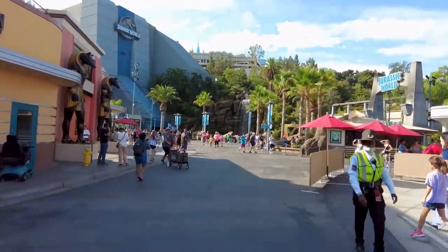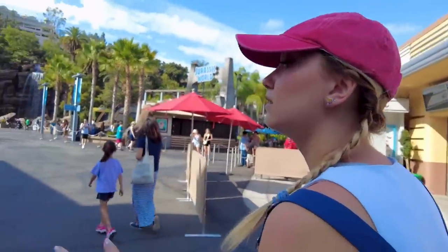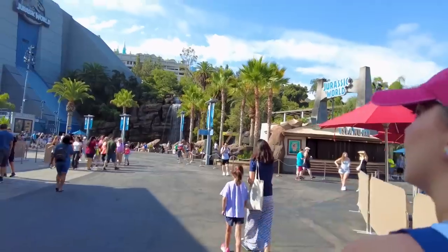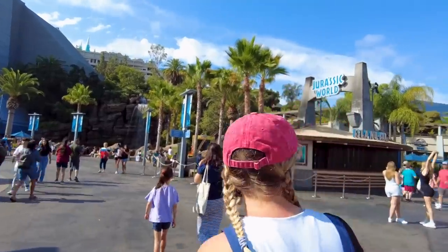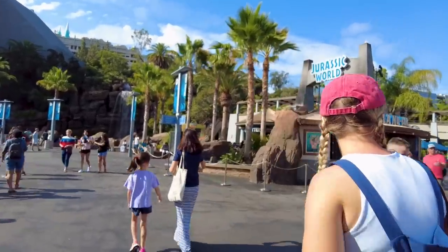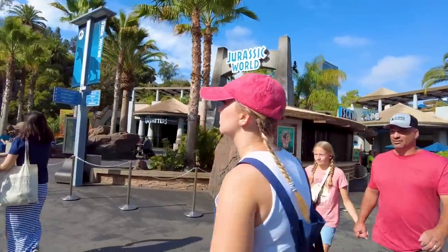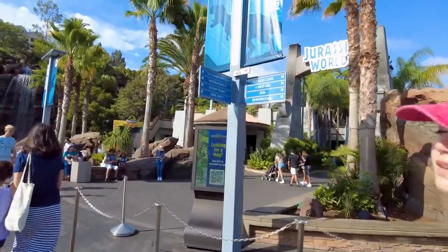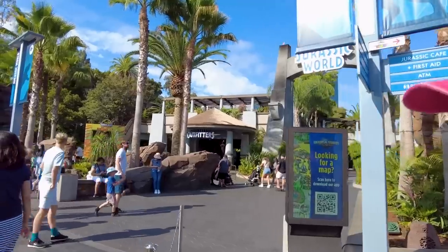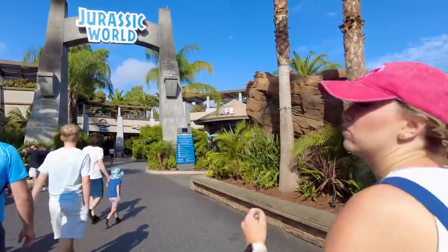All right, we have taken our leave from Super Nintendo World for the time being. We're going back, obviously, for the Toadstool Cafe, which we're so excited about. But right now we're checking out the wait time on the Jurassic World ride, because this is another total must-do for us. Jurassic rides are always just a blast. Who doesn't love dinosaurs? The Jurassic World ride is super lengthy, it's a 50-minute wait!